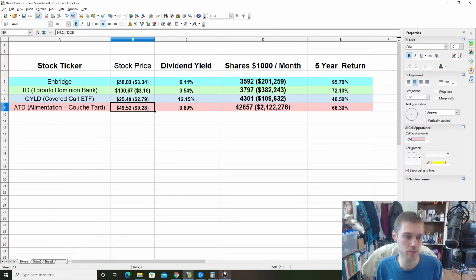Alright guys, so here's the spreadsheet. I managed to take four different stocks we're going to be covering inside today's video, and I'm going to be showing you the difference between the stock prices, their annual dividends, their dividend yields, how many shares you need, the total portfolio value you need, and then I also included the 5-year return so we can take a peek at the difference between some of these stocks when it comes to long-term investing as well. But we're really focused on the current dividend yield, how many shares you need, and the total portfolio value you need to hit that $1,000 a month, which is going to be about $12,000 per year.